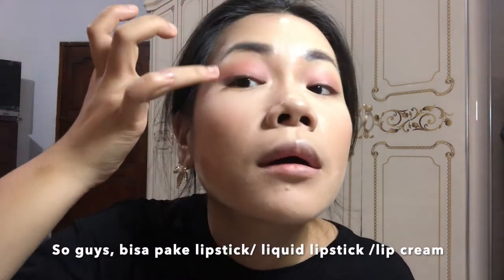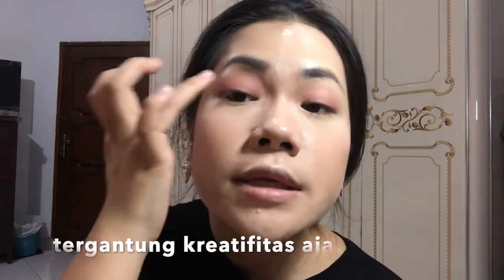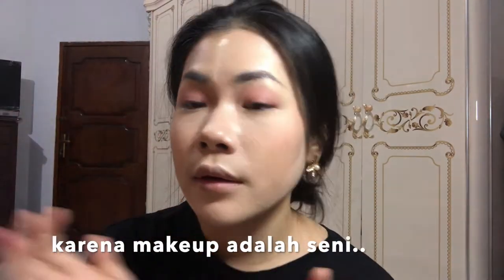Di sini, you guys, you can use your lipstick or liquid lipstick or even your lip cream buat eyeshadow juga. Just use your creativity. Karena sebenarnya makeup itu is like art, as I said before.